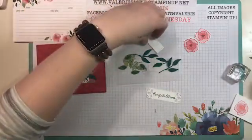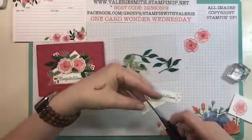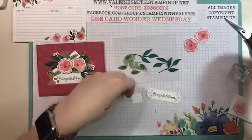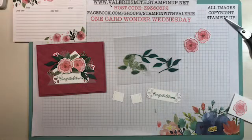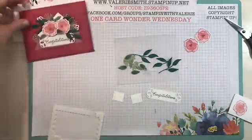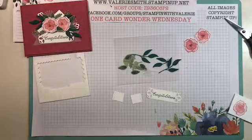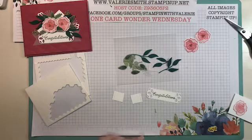Now that I've got that done, I'm going to take this little ticket and I cut it in half. And we're going to do some layering. We're going to use lots of glue dots, lots of dimensionals to get this layering accomplished. So I'm going to get all that out right now. I'm just going to move this card over. We'll have everything ready to go in just a minute.